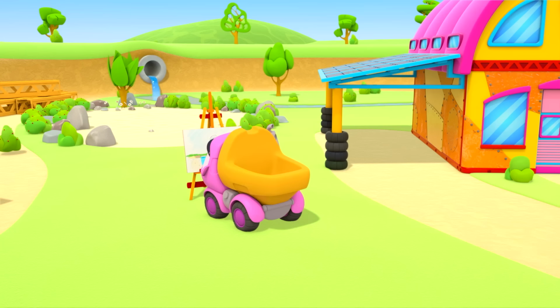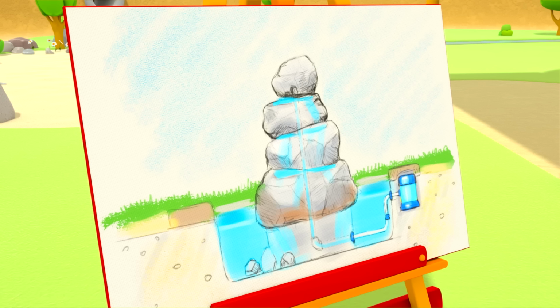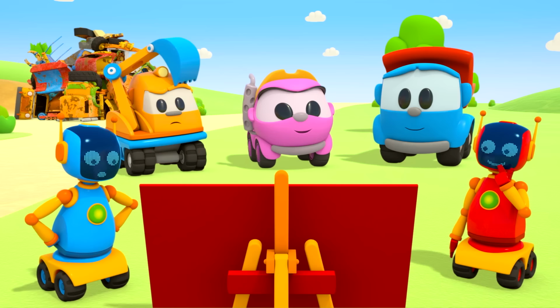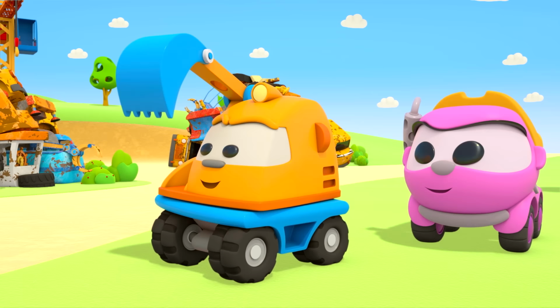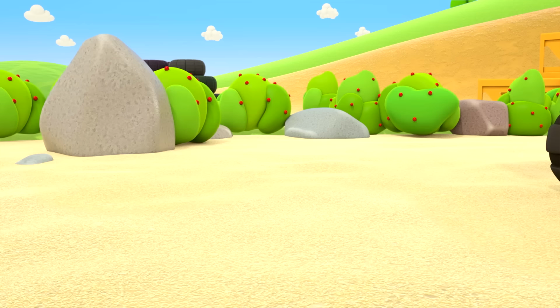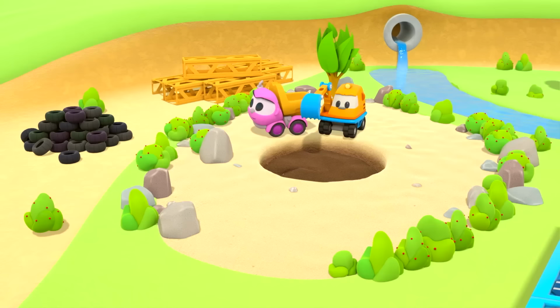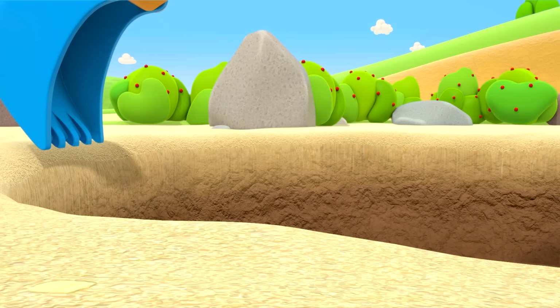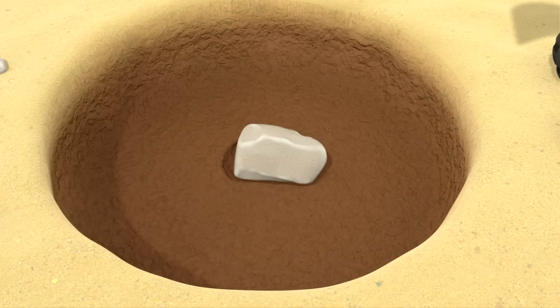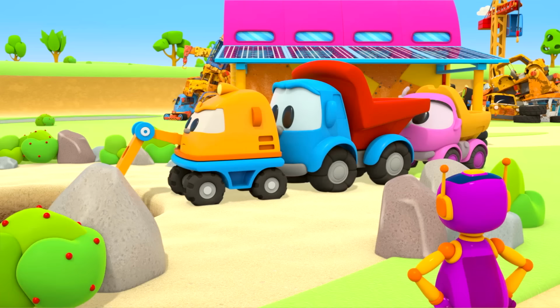Leia has decided to draw how the fountain will look. Like that. Oh. Wow, that's beautiful. Let's find the parts. Oh, and I'll dig a hole. Just a little bit more. Oh dear. Scoop has hit a rock. The stone needs to be pulled out. But it's heavy.